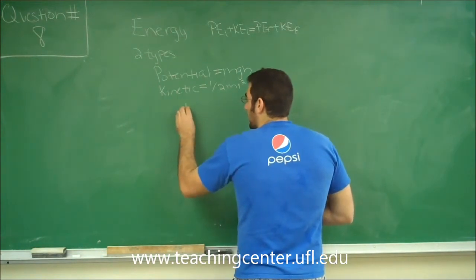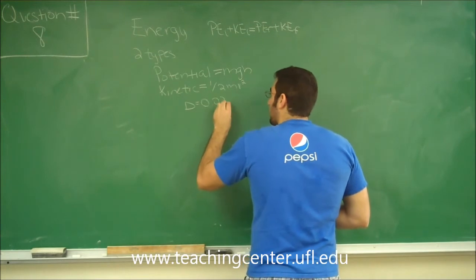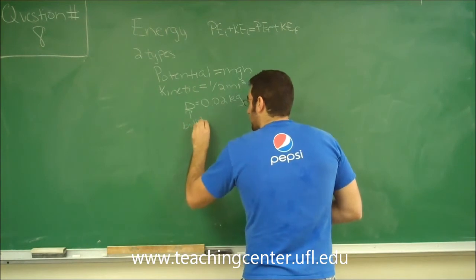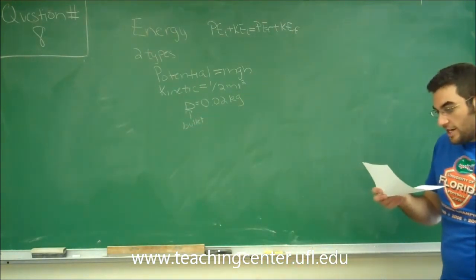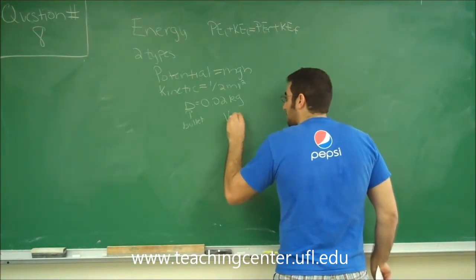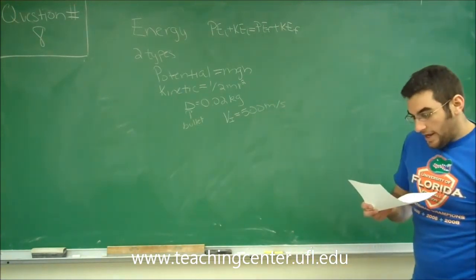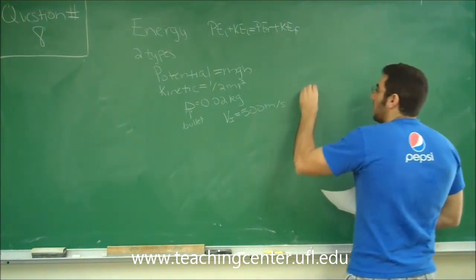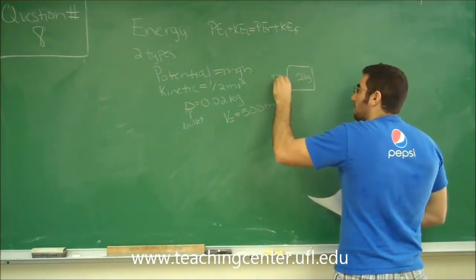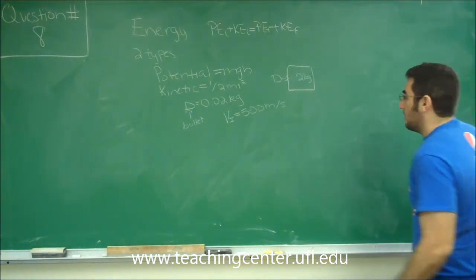So this question says a 0.02 kilogram bullet. So we have a bullet with a mass of 0.02 kilograms. So this is my bullet. Is traveling initially at 500 meters per second. And embeds itself into a 2 kilogram block. So we have a 2 kilogram block, and the bullet ends up going into it. What is the kinetic energy of the block immediately after the collision?